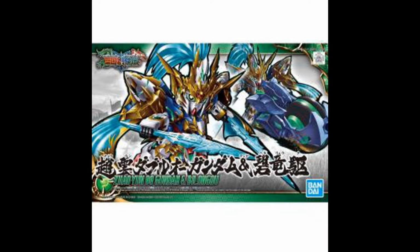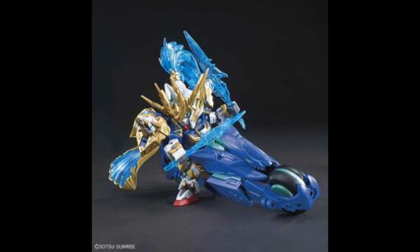The Double O Gundam and his unique custom motorcycle is also really cool. 1,100 yen, and it's also available now. It's been released. Looks really good in my opinion. I know a lot of people probably don't really care too much about the SD stuff, but I like it.